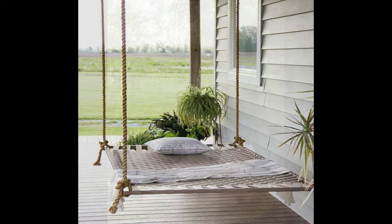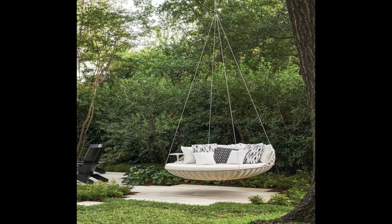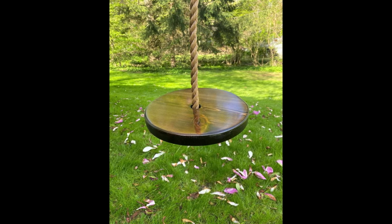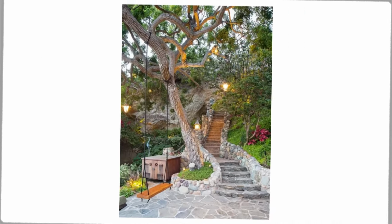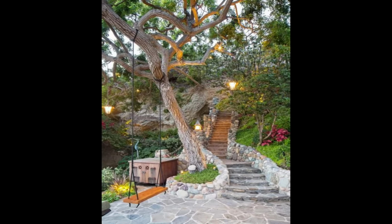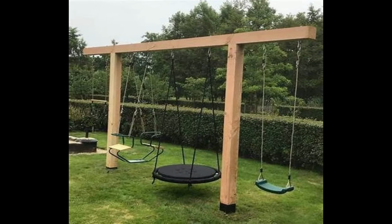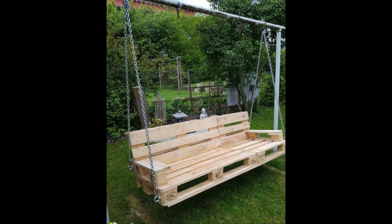Tree swing. A simple tree swing offers a rustic and natural addition to your backyard. Make sure to use a strong and sturdy branch or a dedicated swing frame. Do-it-yourself pallet swing. Upcycle wooden pallets to create a rustic swing seat. You can customize it with cushions and pillows. It's an eco-friendly and budget-friendly option.